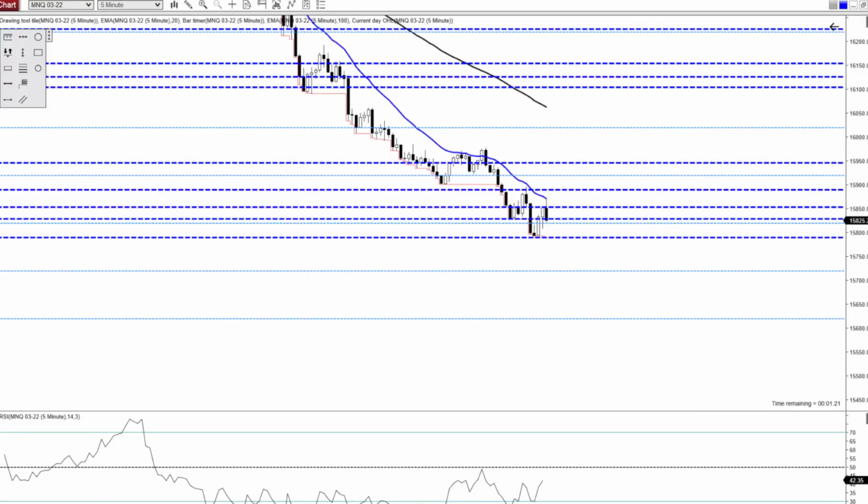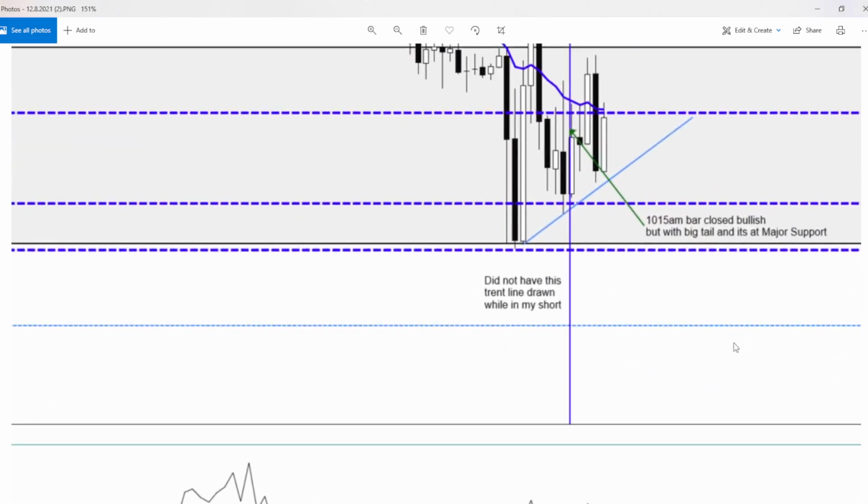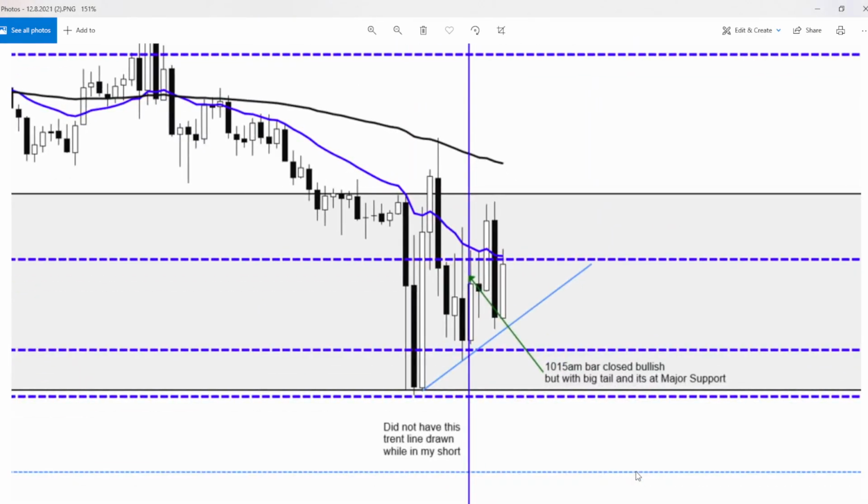I did take a second trade on this day. Yeah, okay, I remember this one. So I got in this trade obviously after trying to go long right here. I recognized that we were in a downward trend. The trade was taken a little bit after this 10-15 bar.